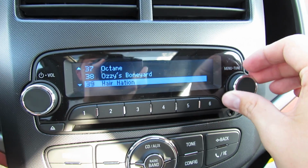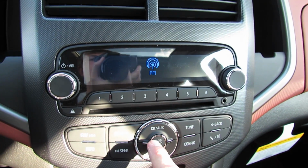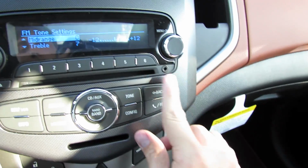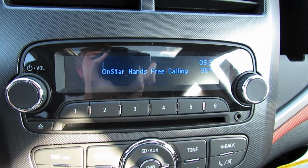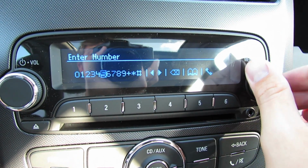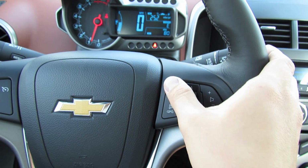tune, changing your band between your AM and FM, tone and changing all your sound settings, OnStar hands-free calling, storing numbers, as well as hands-free calling.